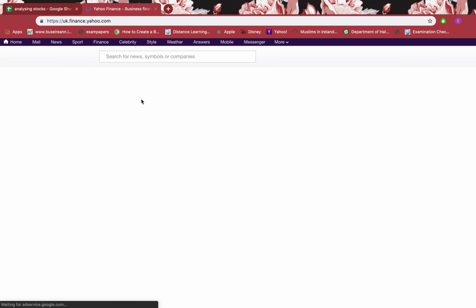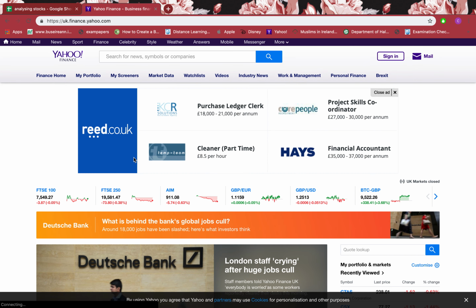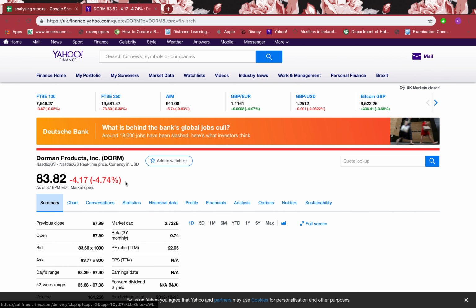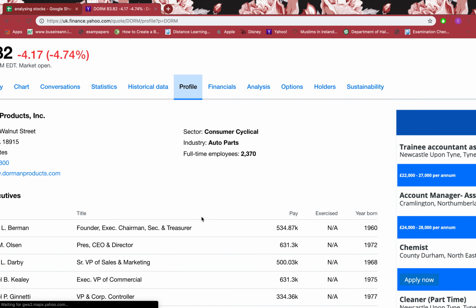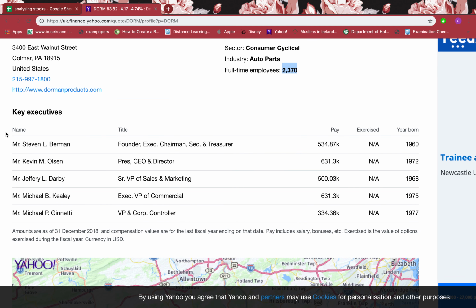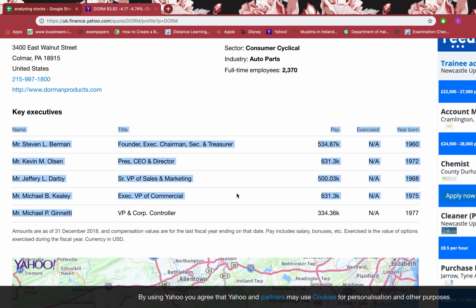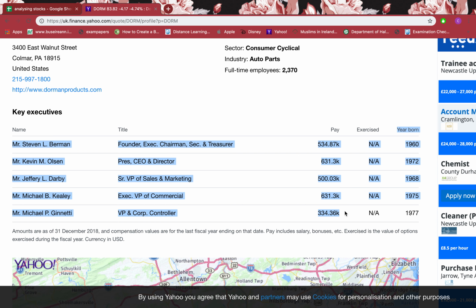Let's look at Yahoo Finance and see what the executives are getting. We need to know that as well. Go to profile, and we can see the sector is consumer cyclical, and it's the auto parts industry, and this is the employees. That's brilliant because we have five executives and all of them have the salaries shown. The more transparent a firm is about the salaries and everything, the better trust we can build, because it's more transparent, hopefully.